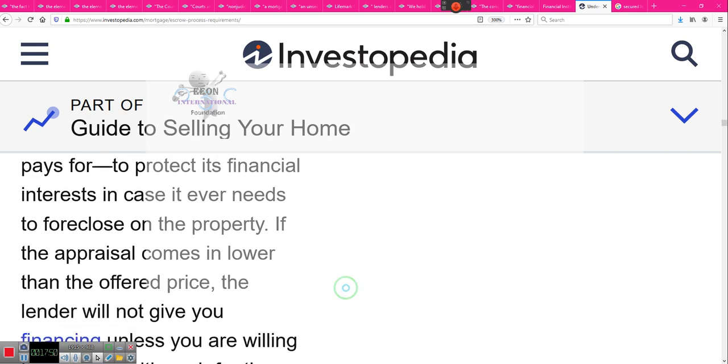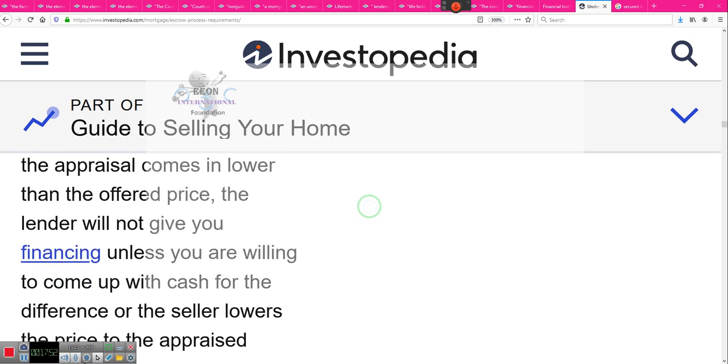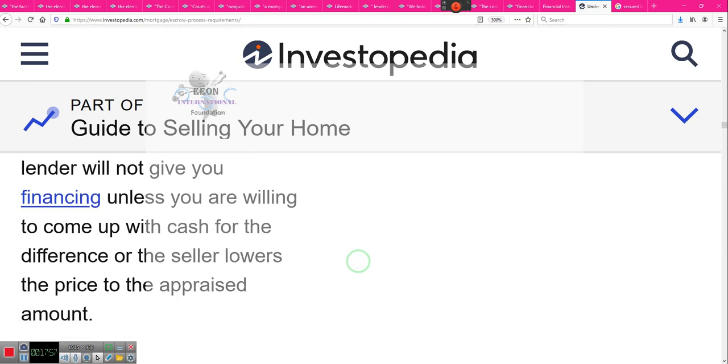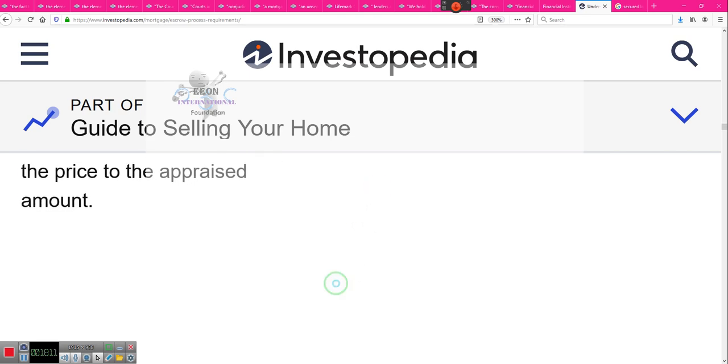If the appraisal comes in lower than the offered price, the lender will not give you financing unless you are willing to come up with the cash for the difference. Wait a minute. Why? Wait, they won't give me financing? But I don't even have the home yet. Okay, let's go on. Or the seller lowers the price to the appraisal amount.